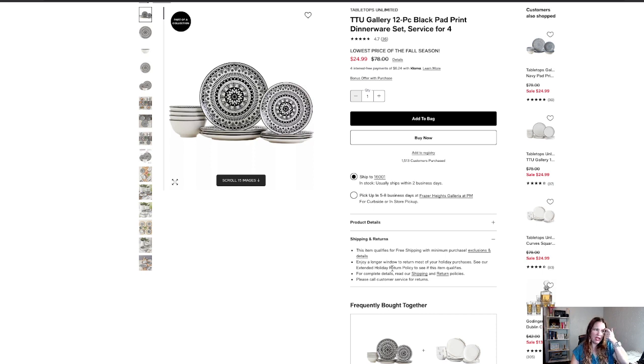What that would mean is I would have to either try to navigate around this website to find it, or I would need to just try to search that in the search bar. And they have links to the regular shipping and return policies, but there's not really any indication that this would be the same as their regular return policy, because it is an extended holiday return. And then it says right here, please call customer service for returns. So right now it makes being able to utilize this really, really challenging.